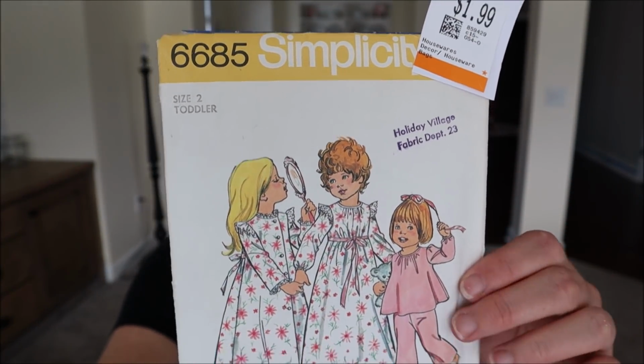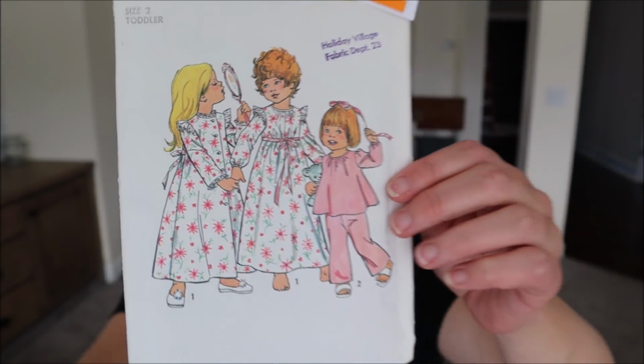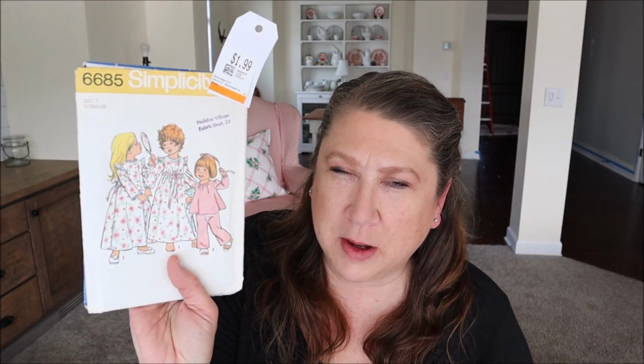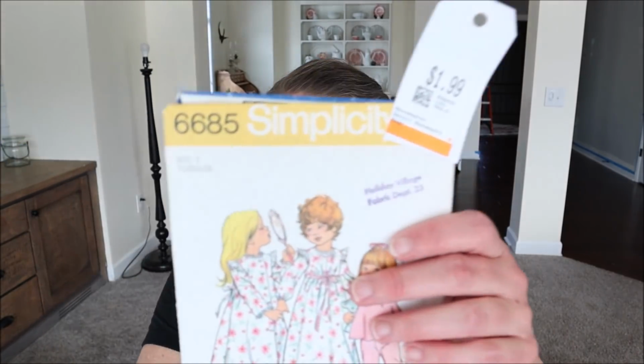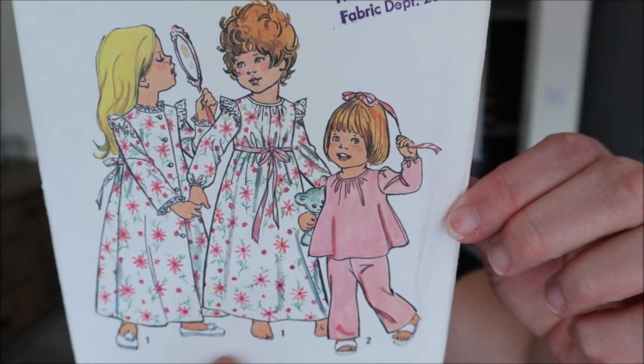It's a Simplicity and it is for little girls' pajamas and robes. And it just reminded me very much of something that my mom made for my sister and I when we were little. And I just think it is so cute. I mean, look at the little sleeves, they have little lace on them, and it's just so adorable. So I just thought it was super cute.